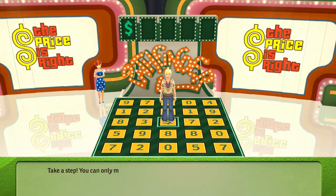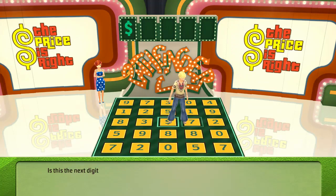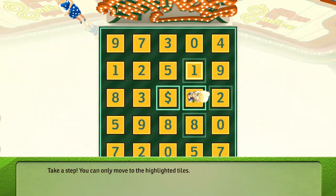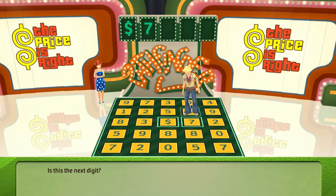Take a step. You can only move to the highlighted tiles. Is this the next digit? Yes, it is. Great. Take a step. You can only move to the highlighted tiles. Is this the next digit? Yes, it is. Great. Take a step.